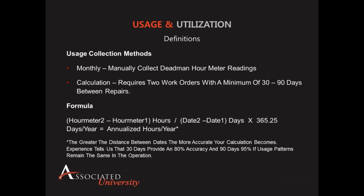Next, we're going to look at usage and utilization. There's a couple of ways we can collect it. Again, there's a monthly manual version where you would go out and collect them physically on site with the truck, or creating a calculation where you have two documents containing the amount of time between the two repairs and calculating that. We do have a formula in which you take the hour meter readings divided by the days, multiply by the average year, and then you come up with your annualized hours per year. One thing to note there is that the greater the span of time between those two, the more accurate an idea you get of what your actual usage is.